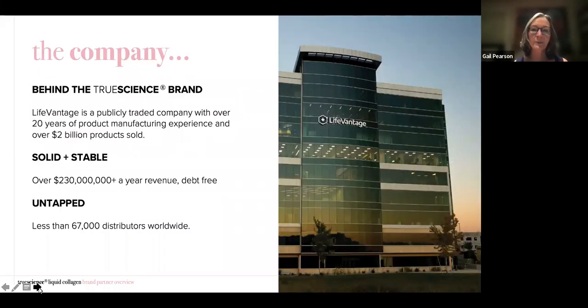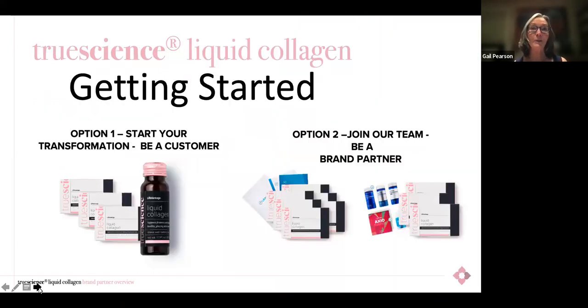It's been around 13 years or so. It's publicly traded. Everything's above board. It's available in over 20 countries worldwide. We are very lucky in New Zealand that we have collagen here, because the only other markets they have is the USA and Canada. So we really want to support this.